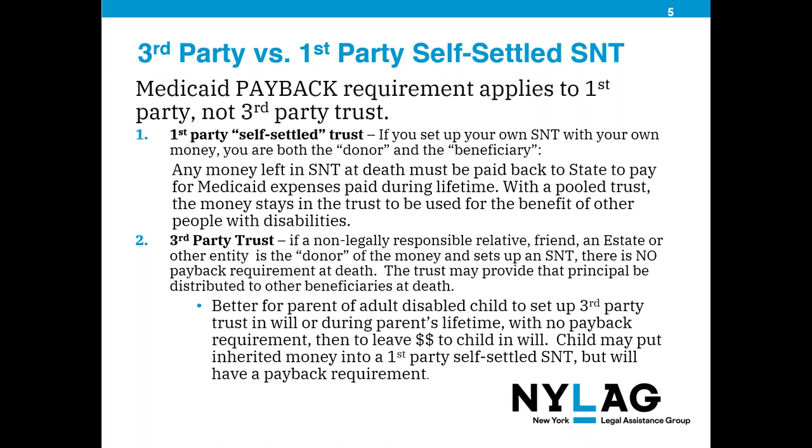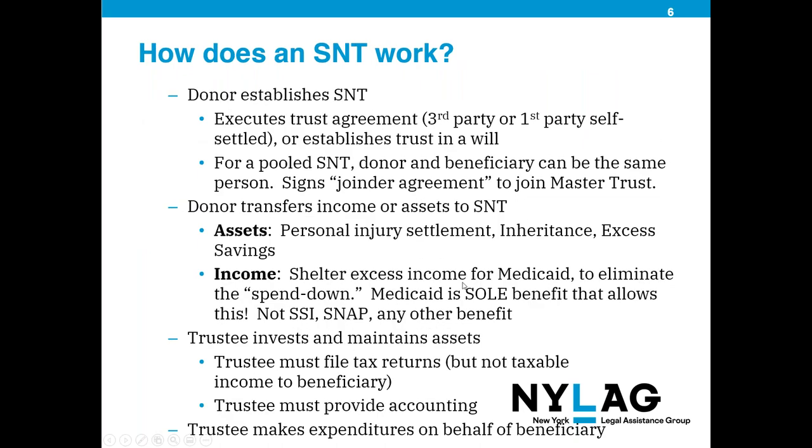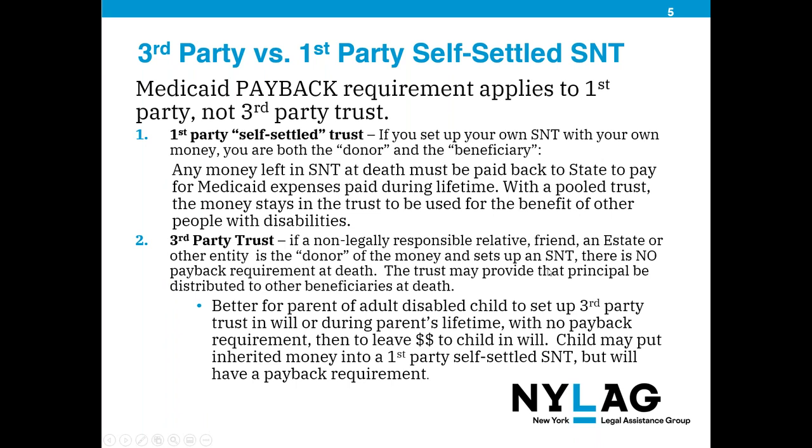A third-party trust is one that's set up by someone who is not legally responsible for the beneficiary: a relative, a friend, an estate. Someone says in the will, I want to leave a supplemental needs trust for my nephew or for my son who's age 40 and is disabled. In that case, the third party is the donor of the money, and they're setting up this trust. There is no payback requirement at death, and the trust may provide for the beneficiaries who would receive the money if there's anything left when the primary beneficiary dies.